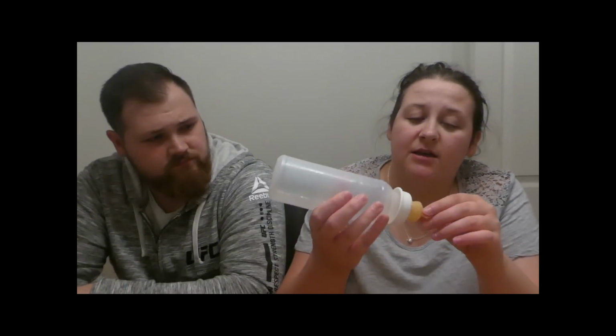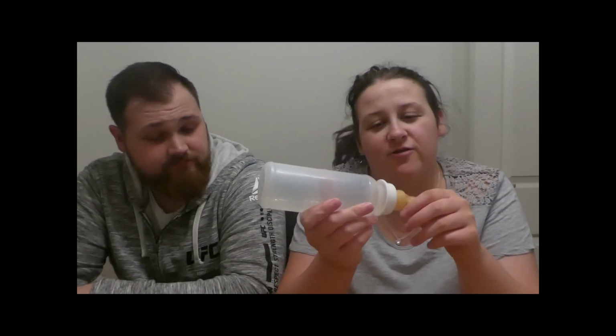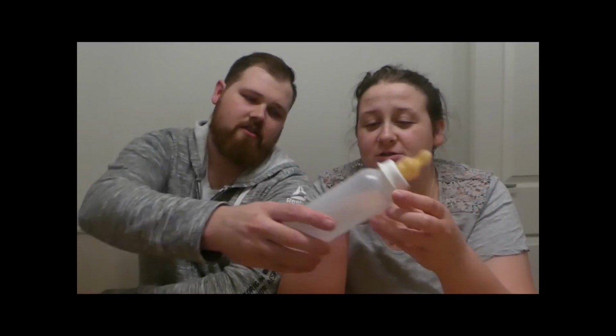Because, like I said before, she can't get enough suck to get milk out, we have to squeeze. I'm just going to show it. We have to squeeze to get the milk out, which helps her get enough. When she was first born, it was so difficult to feed.